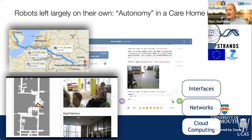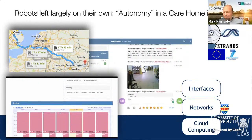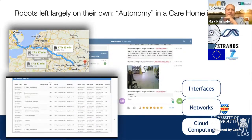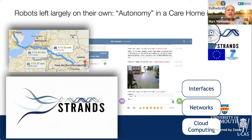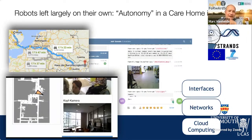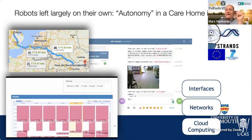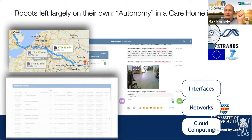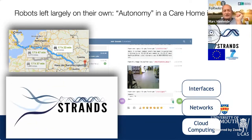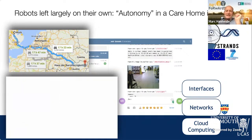And this was in a particular simple scenario of a care home. When I say simple, I don't mean necessarily that it's just simple to have a robot in a care home, but we have actually just focused on a quite simple task. I'll come to that in a second. This is just to give you an indication of what the challenge is, right? This was a robot down in Vienna. It's called Haus der Barmherzigkeit, and I'm up there in Lincoln. You see that on the left, top left of the map. And obviously, we dropped it off there. We started it all off, and then it was there for a total of a year, delivering services in the care home.